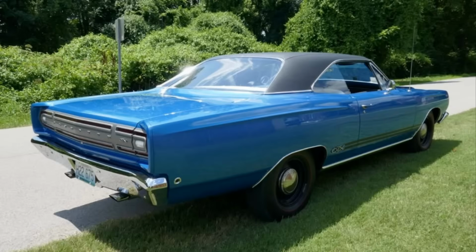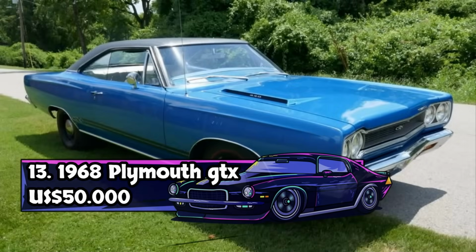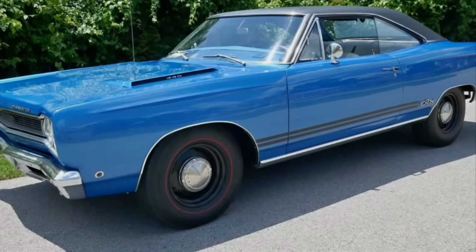Number 13. This 1968 Plymouth GTX, offered at $50,000 and located in St. Louis, Missouri, is a beautifully presented example of one of Mopar's most iconic muscle cars. Finished in its factory bright blue poly paint with a striking white and blue interior and a black vinyl top, this GTX represents the pinnacle of late 60s performance styling.